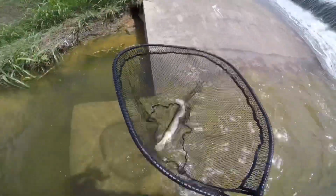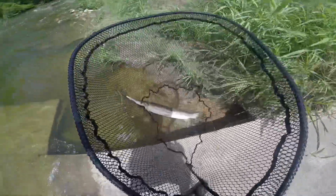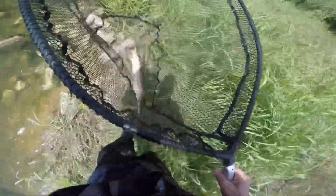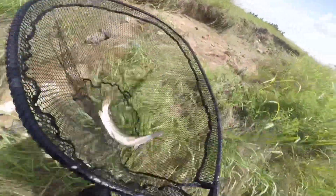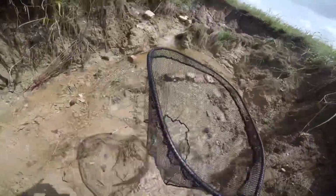Whoa. You see him jump? Dude. Let's take him over there and compare him real quick. My camera's about to die. I don't know if one's a female and one's a male. Let's see if our gar got out. No, they're still in there. Let's compare these guys. Okay, buddy, I'm gonna let you out right here. This one I think is a jumper.